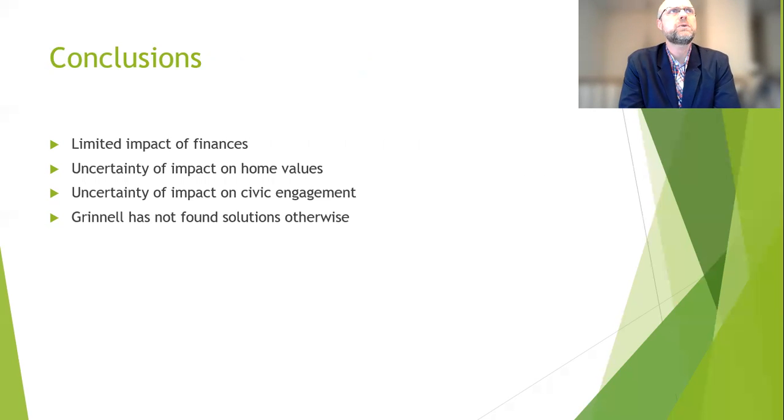So we can conclude here, to wrap up, that what I've pointed out thus far is that there is limited impact on finances, but there is still potential impact. There is uncertainty about the impact on home values, but there is some evidence that it may have a positive impact. And there is also uncertainty about the impact on civic engagement. But again, we have some evidence that it could have an impact. And finally, Grinnell has not found solutions to these problems that they've been trying to address for decades. And so we have some evidence that this could have an impact, and we have yet to try it in Grinnell. So it might be worth considering implementing this idea of planting native plants to see how it would impact these various aspects of our community.